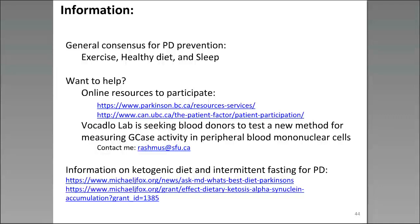And lastly, as a researcher, I'm always keen to share some new research. One area that is a bit outside of my scope of research, but I find fascinating, is some ongoing work about ketogenic diet and intermittent fasting for the prevention of PD. For those that are interested, I share 2 reliable resources towards the bottom here. I encourage you to check them out.